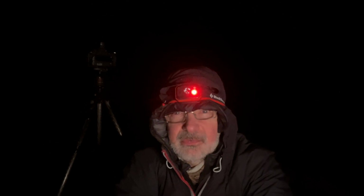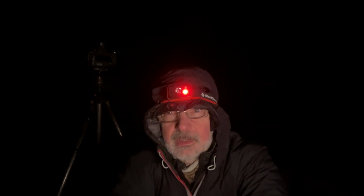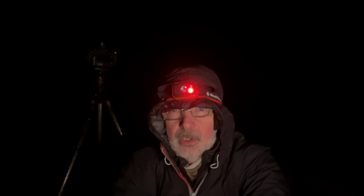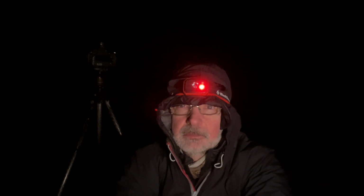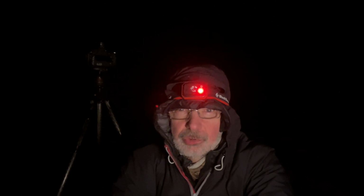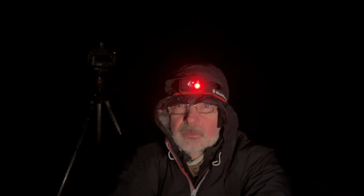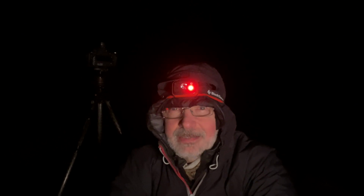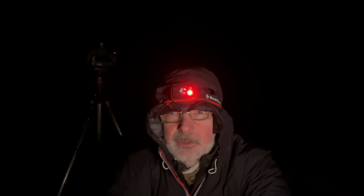Now, using those settings has meant that the stars just don't show up, which is fantastic. That's absolutely what I want. I don't want the stars to show in those shots, because it's going to make it much easier when it comes to blending them together in Photoshop and making sure that just the stars show when I want them to show.